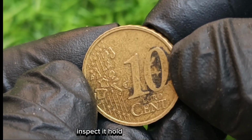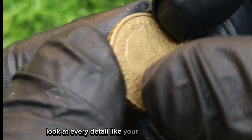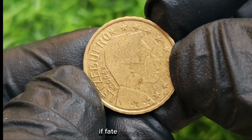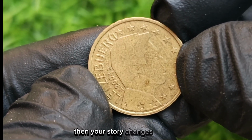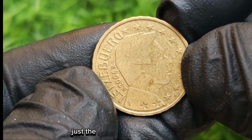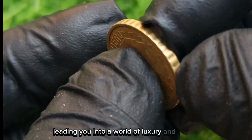Anyone can win. So don't ignore the coins you come across, especially not one minted in Belgium in 2004. Inspect it. Hold it up to the light. Feel the edge. Look at every detail like your future depends on it, because it might. And if you're lucky, if fate favors you with one of the rarest examples ever struck, then your story changes forever. No more wishing, no more waiting. Just the quiet power of a tiny coin, leading you into a world of luxury and legacy.